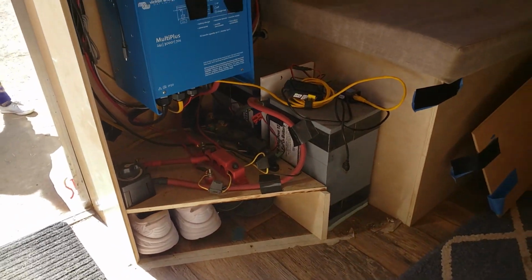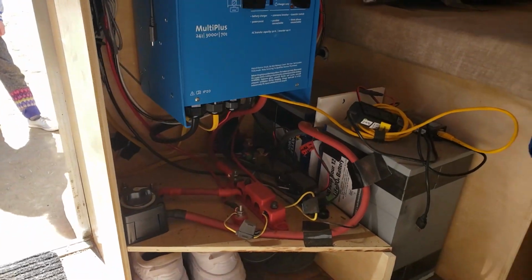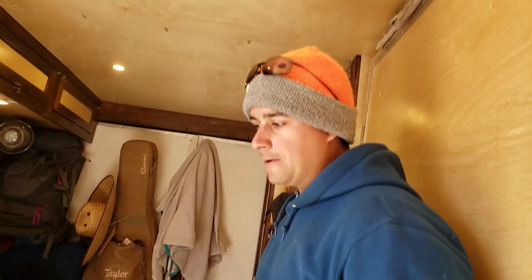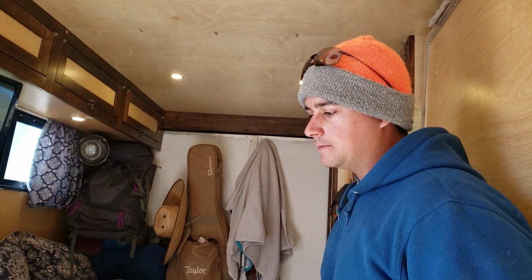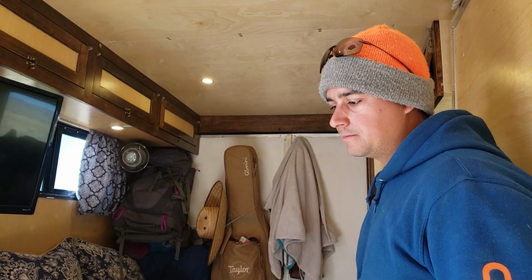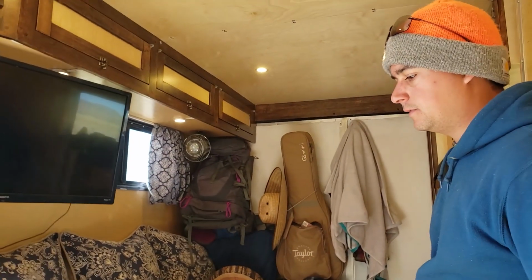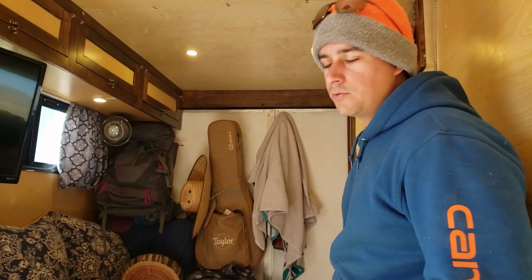It's important to put breakers on everything. Well, I have a shutoff for the battery, so that's a nice breaker. But the main thing is to fuse your wires with some fuses. That way your wires don't burn up. That'll protect everything behind the walls if they do get crazy current.